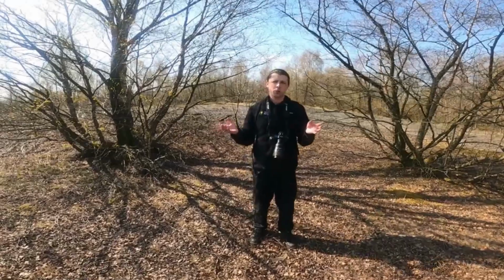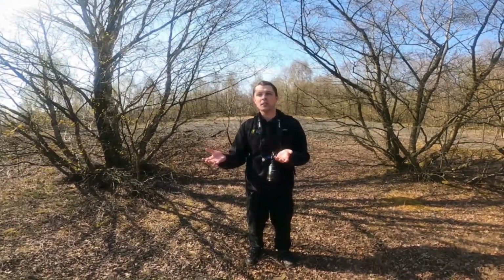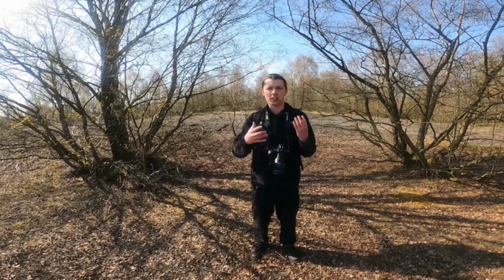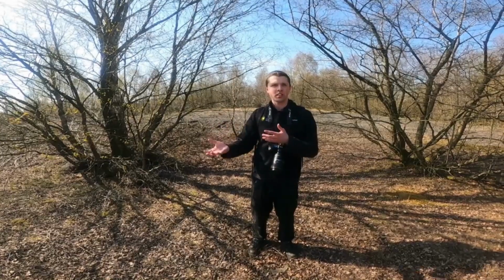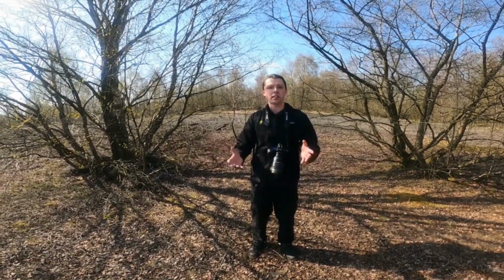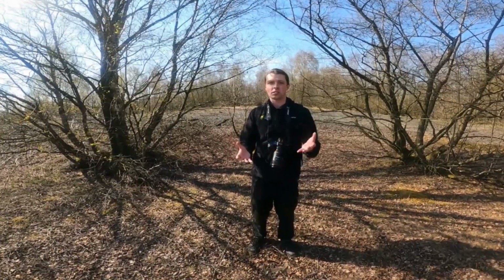So for those of you who are not aware, Knockshinnoch actually used to be an open-faced coal mine, and as a lot of these coal industries, they went into decline and closed. So what's happened with this site is the Scottish Wildlife Trust have taken it and allowed it to regenerate into a wildlife habitat. This is a really great place for waders and stuff like that.